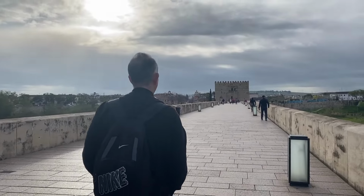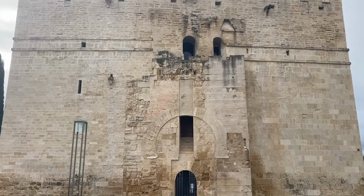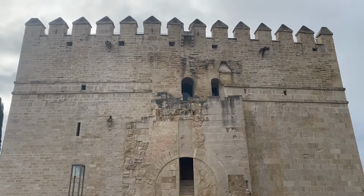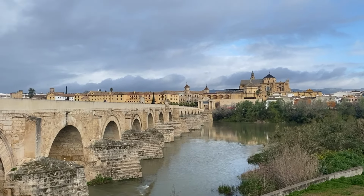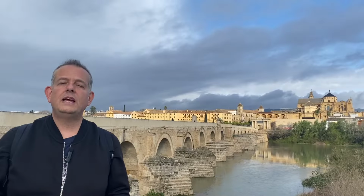The Roman bridge is a great place to start your trip to Cordoba. Not only is it one of the best attractions in the city, but from the far side of the bridge you get a fantastic view back over the old town. Now this location looking over the Guadalquivir River is the Puente Romano, which you may have guessed is the Roman bridge. And you've got a magnificent view over the river, over to the Mezquita Cathedral here, which is the main attraction in Cordoba.